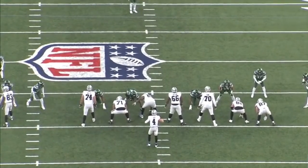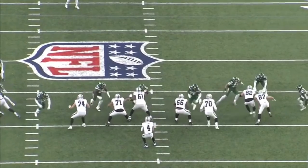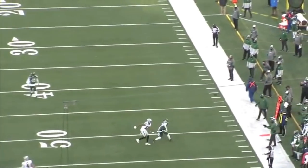That's on him. So with those drops out of the way, because I know people are going to say, oh, he dropped 2 passes out of 20. And I'm not saying he's great or anything like that. That's not good. You don't want to be dropping 10% of your passes. That's not great. It's not a good thing.